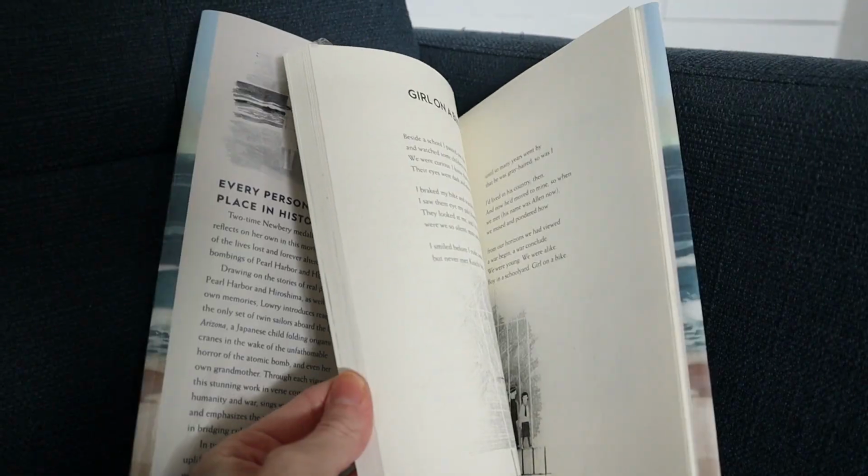So this one was my one for the prompt where the first 4 letters in your first name are in the title, but since I got a notification that I have a bunch of holds, I think there's 3 other ones at the library that would fulfill that prompt that are shorter, that are also middle grade, so that would work with middle grade March that's coming up. So I'm not 100% sure if I'm going to stick with this one or not. Okay, so now it's time to do some reading.